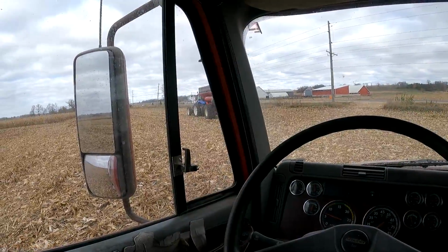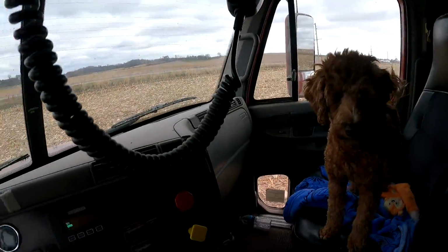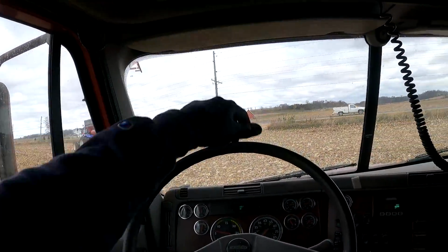Ow! Should have wiped you off first. So my Uncle Bun isn't quite here yet, so I'm actually going to take over Bun's grain cart for a little bit. Pat's about ready to get going. So we'll park my truck here and Bun should be showing up here in the next 10 minutes, I guess.